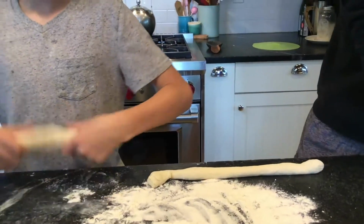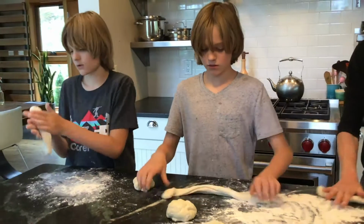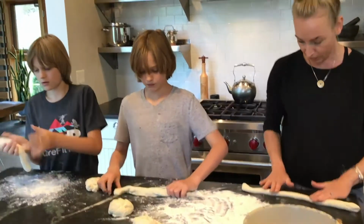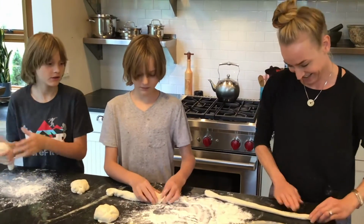I'm gonna move this guy out here. Nice, long strand. These are gonna be nice big pretzels. These are gonna be like the ones that you get at the ballpark. Oh yeah, the ones at the carnivals that you're like, these are bigger than my head. That's what these are gonna be.